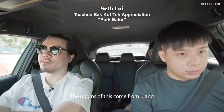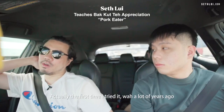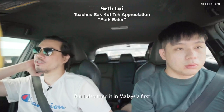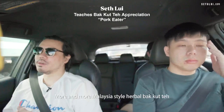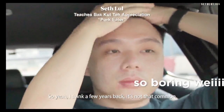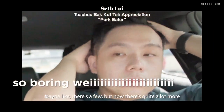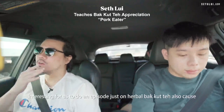The origins of this come from Klang. Actually, the first time I tried it was a lot of years ago lah, but I also tried it in Malaysia first. Then I think in recent years, more and more Malaysia style herbal Bak Kut Teh is starting to appear in Singapore. A few years back, it's not that common lah. Maybe there's a few, but now there's quite a lot more. Interesting for us to do an episode just on herbal Bak Kut Teh also lah.